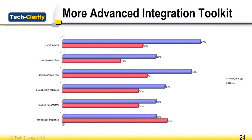So anyway, if you think about things like event triggers, data transformations, bidirectional data flow, hub and spoke approach, you see that towards the top are some things that are happening more likely in the top performers, and towards the bottom, things that are less likely, all the way down to the bottom of point-to-point, where you see point-to-point integrations being actually a little less likely in the top performers.